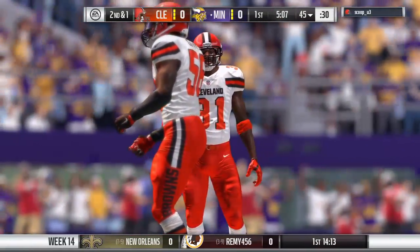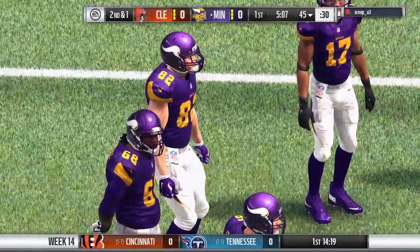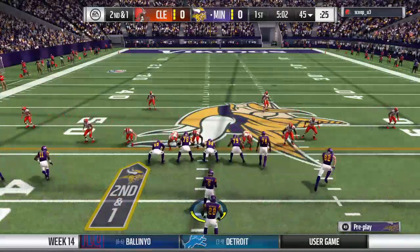And what a really nice gain right there on first down for them. Brings up a nice second down for them. Second down now after the pass completion. And the D-line pinching together must be expecting the run.